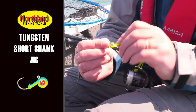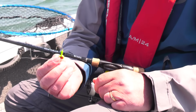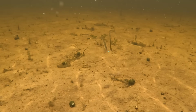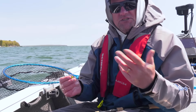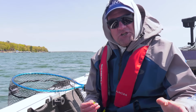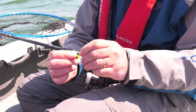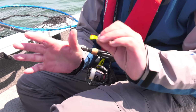The biggest thing with tungsten is it's denser. Some people say it's heavier than lead. Well, if you compare the same mass, yes, tungsten would be heavier than lead because it's denser. But the reality is that an 1/8 ounce, 1/4 ounce jig that's lead is the same weight as an 1/8 ounce, 1/4 ounce jig that's tungsten. What you'll see is that the size is a lot smaller.